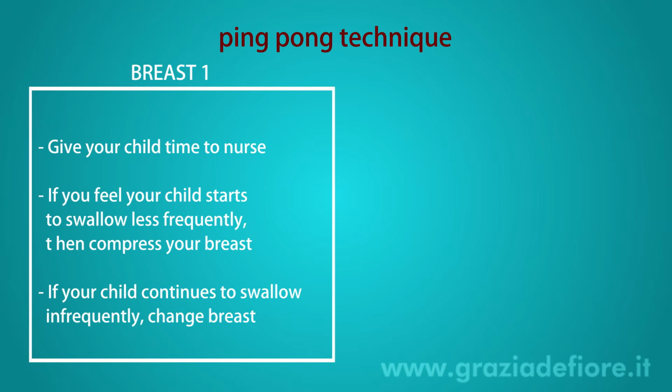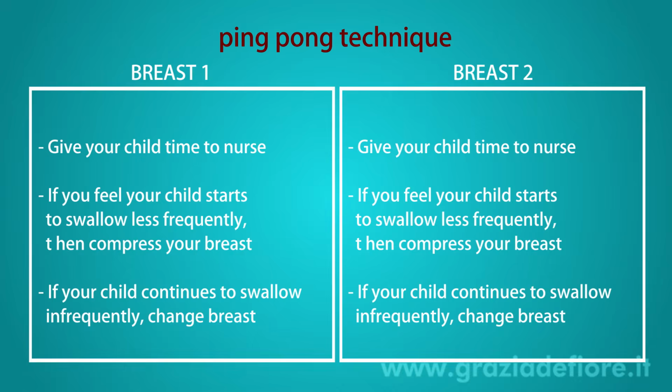Start nursing at the breast of your choice. Give your child time to nurse. If you feel your child starts to swallow less frequently, then compress your breast as we explained earlier. If your child continues to swallow infrequently, change breast before your baby falls asleep. Repeat the sequence, changing the breast your baby nurses at if you find your child is not swallowing frequently.